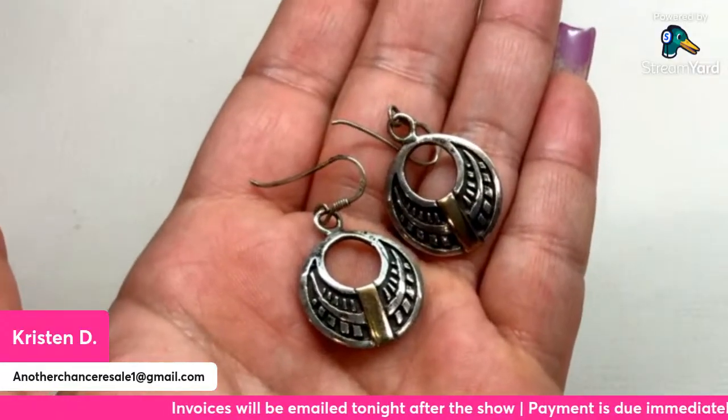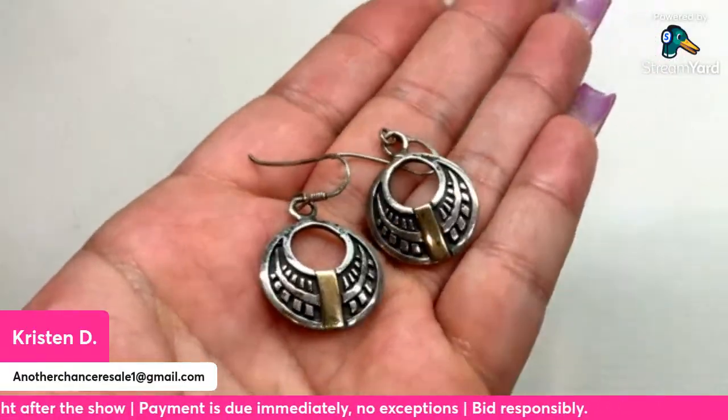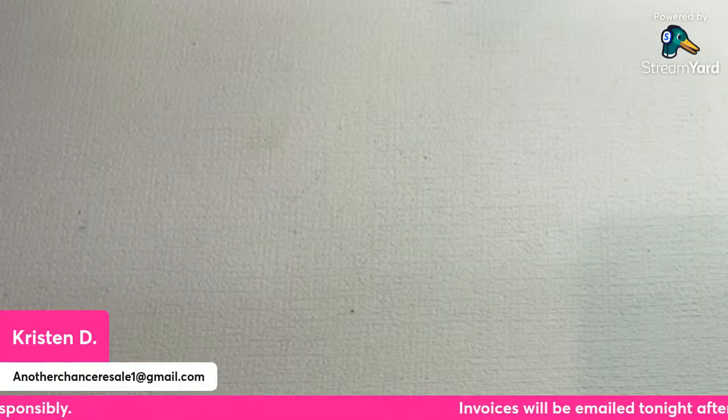Good. All right, we're going once, twice. Fair warning. And we're sold. All right, Misha, these are going to you. Thank you so much. They're gorgeous.